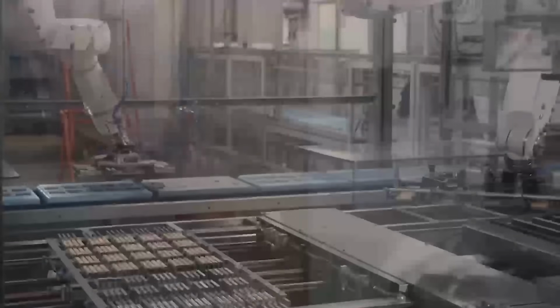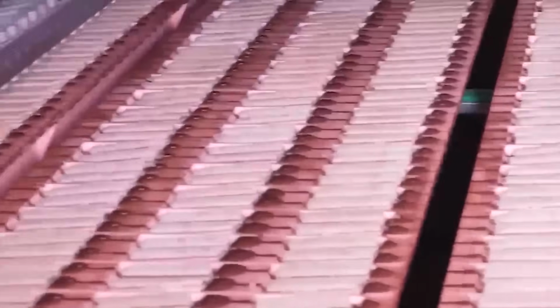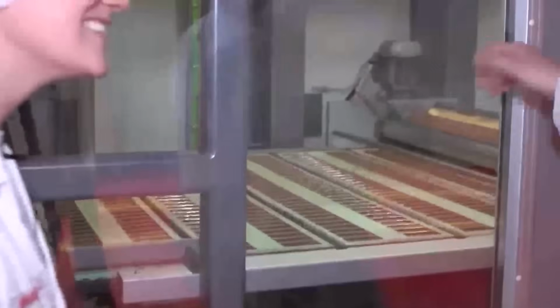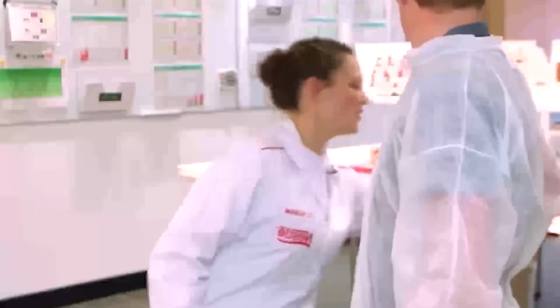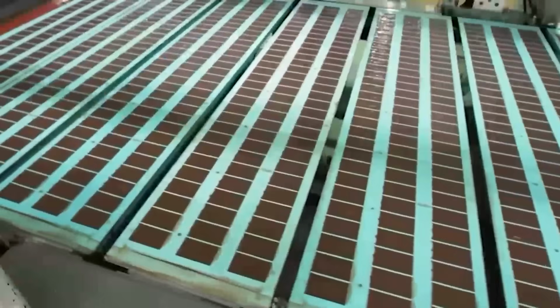From raw wheat and cocoa beans to precision molded chocolate fingers, the production of KitKat is a dance of science and craftsmanship. It's easy to take for granted, something you grab at the store, tear open, and snap into without a second thought. But behind every bar is an extraordinary feat of coordination, timing, and innovation. It's the result of countless variables, all controlled within narrow limits, to ensure that when you have a break, you're rewarded with the exact flavor, texture, and snap you expect.